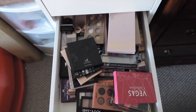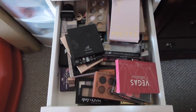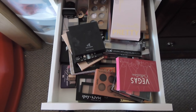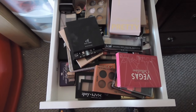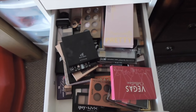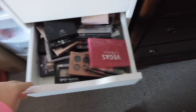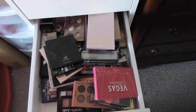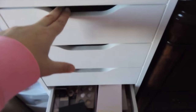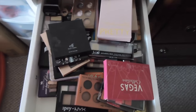Declutter. Alright guys, so what I'm going to be doing today is eyeshadow palettes. So it's not going to be single eyeshadows or anything like that. It's going to be eyeshadow palettes, small or large. I usually keep my eyeshadow palettes in my Alex drawer, in one of these, midway into the drawer. The smaller palettes I usually keep higher up, over here where I have other shadows, but I brought them down just so I could do this whole declutter thing.